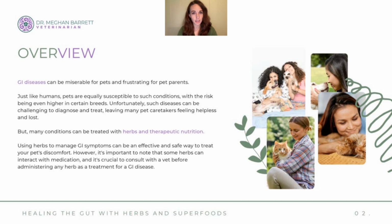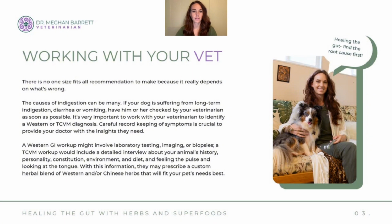However, many conditions can be treated with herbal therapy and therapeutic nutrition. Using herbs to manage symptoms can be an effective and safe way to treat their discomfort. However, it's very important to note that some herbs can interact with medication, and it's crucial to consult with a vet before administering any herb as a treatment for a GI disease. And this is because there is no one-size-fits-all recommendation, because it really depends on what's wrong.